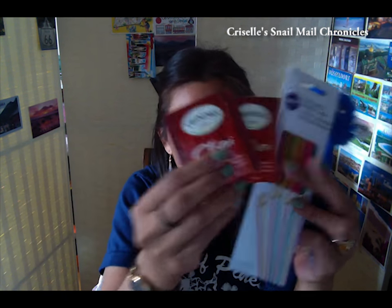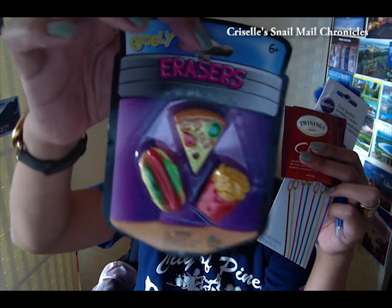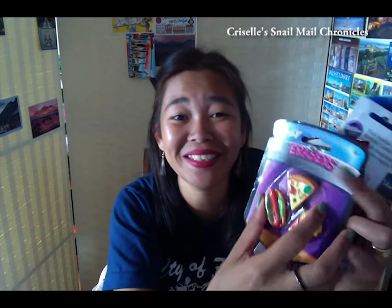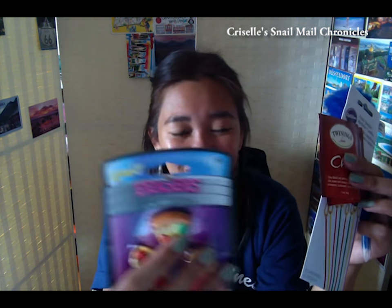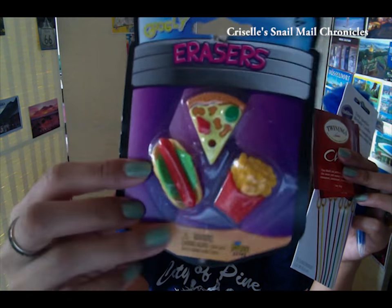So I've got 2 chai tea. And then I have these miniature erasers. Oh, it says they're triangular. So that's quite interesting. Okay, so that one there is the triangular item.